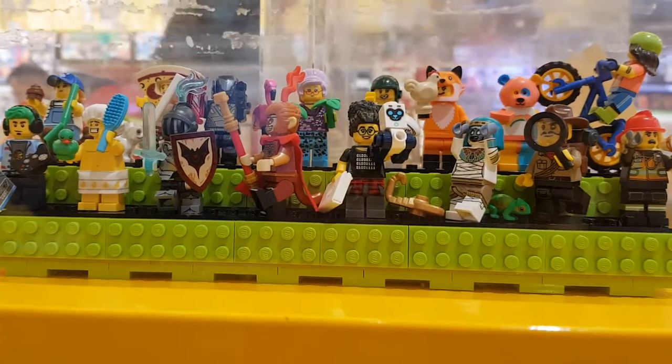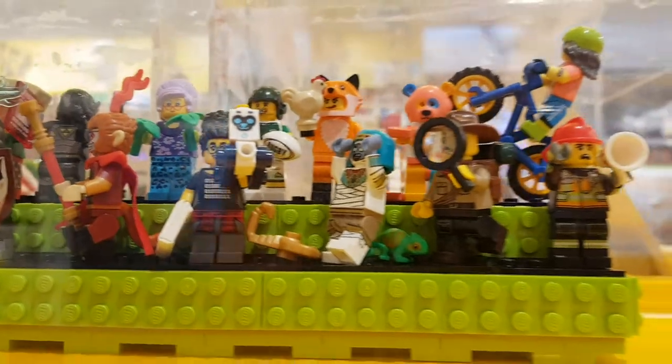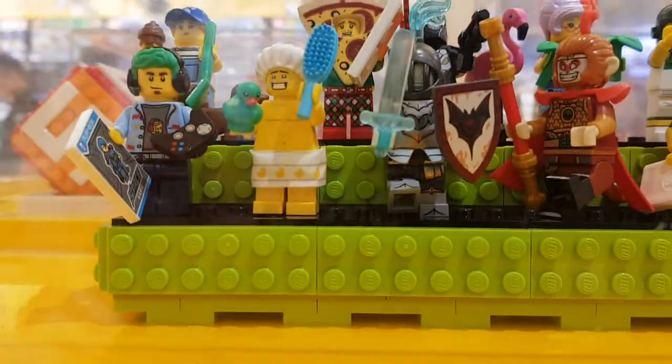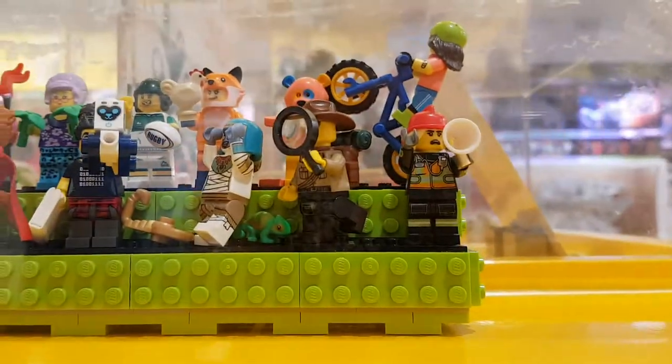Okay guys, I know I nearly ended the video, but like, I really had to show you guys this. Look, this is the new Series 19 Lego minifigure collection. I really have to get these to add to my minifigure collection back at home. Do you guys think I should buy them? I think I need to, but maybe not today.